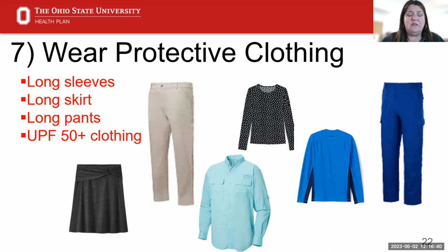There's lots of UPF clothing available these days. I've seen it at my Sam's Club. You can get it online, sporting stores, a lot of different places. And again, that doesn't mean that you're not going to get sun through that clothing. That's just an extra layer of protection that you're providing yourself.